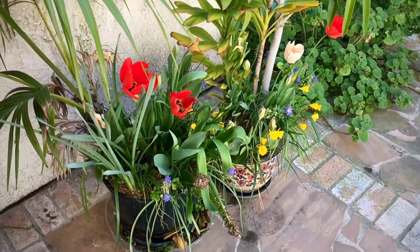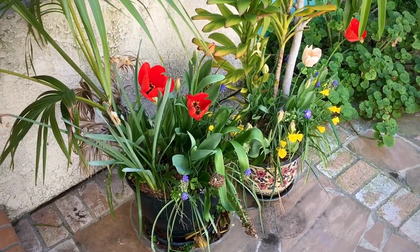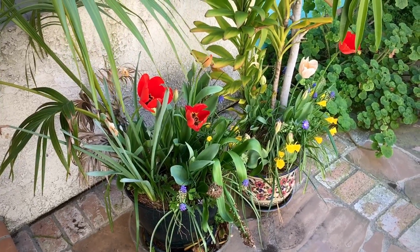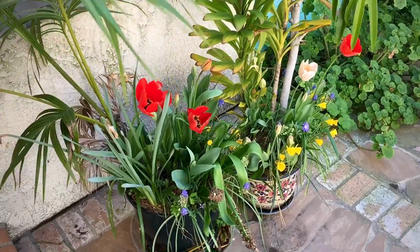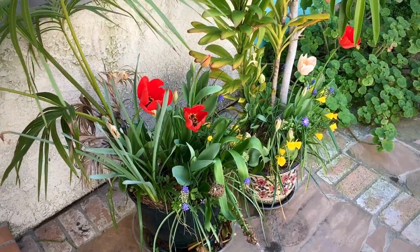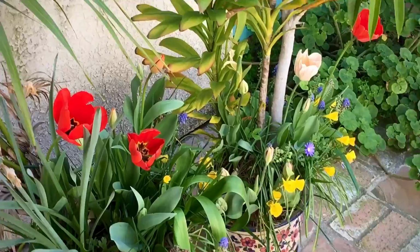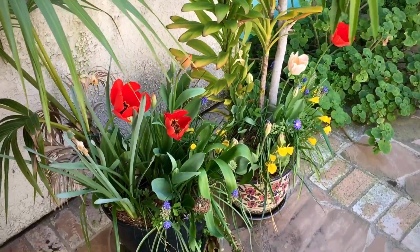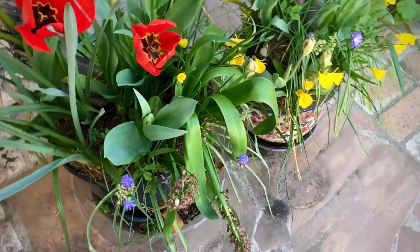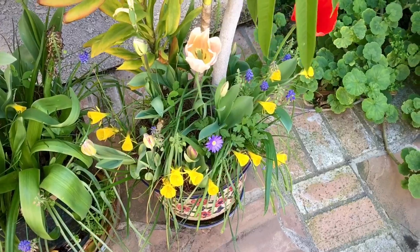Now let's just go over here. Oh my goodness, this is what caught my eye. The thing I love about my dear Madame Lefebvre is that she blooms for a very, very long time. The first Madame Lefebvre there, which is the red tulip, was one of the first tulips to bloom. Other tulips have gone over. You can see there, she's still hanging on, so you get quite a show. That's the same thing I enjoy about my muscari. They keep on blooming.